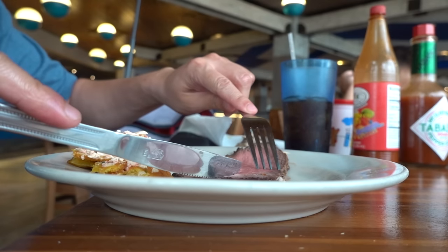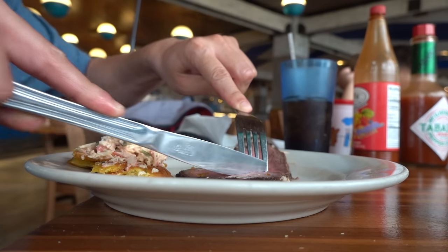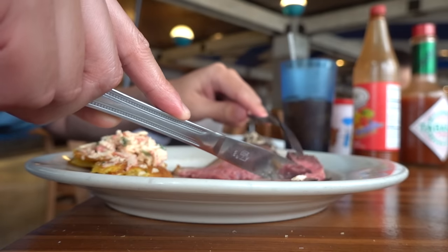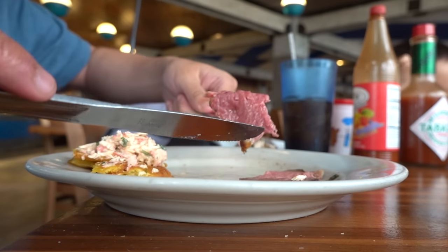You like it? No? I know we're at a seafood place and I shouldn't be eating steak, but yeah, let's give it a try. Very tender. Salty. Buttery. It's not bad if you're craving some meat. Actually, the more I eat, the better it tastes.